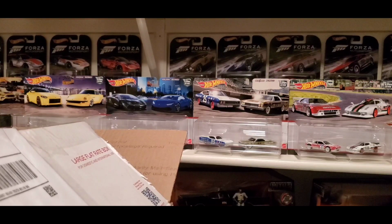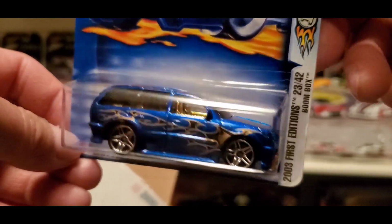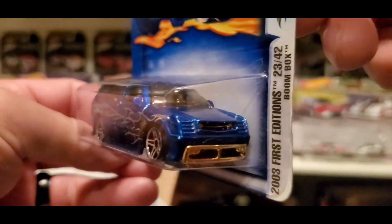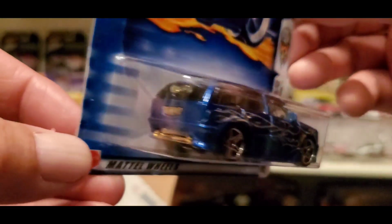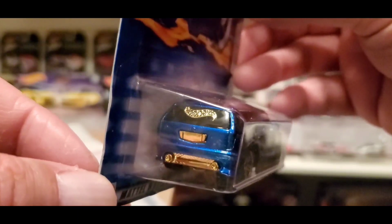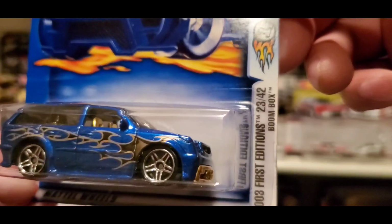38. Then we have the boom box. How many times have you guys seen the boom box come out? Well, this is the first color and first edition here from 2003. This is pretty nice. This is called the boom box. 23-42. Check that out. That's clean right there. I like the way they put the Hot Wheels logo on the back window. Looks like a Cadillac Escalade. But they're calling it the boom box. Super clean.